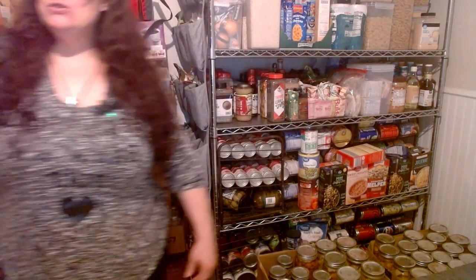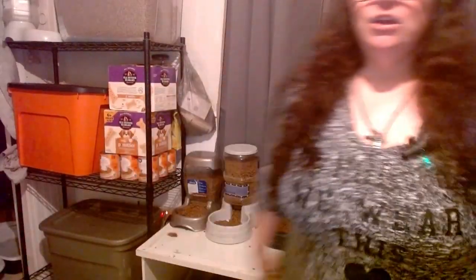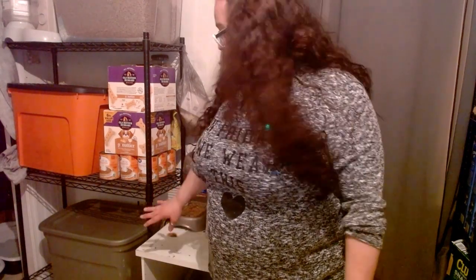So now I'm going to swing you around to our pet food. Okay, there's cat, dog, and then I have pumpkin here because I make my own dog treats out of pumpkin, quick oats, and peanut butter, and then we have litter. So this is just a little bit of what kind of food we have stocked here in the house.